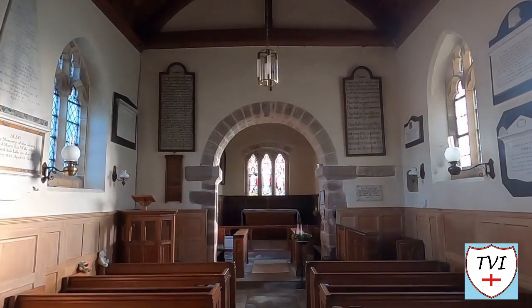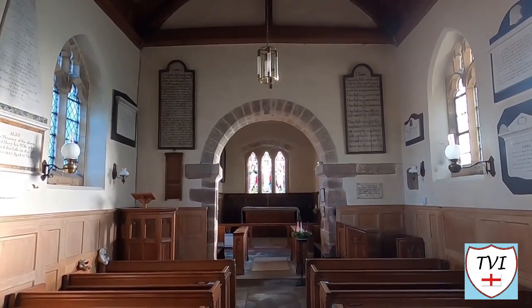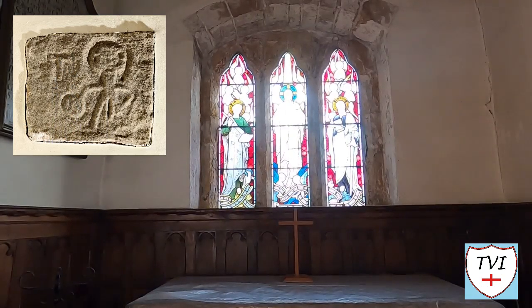St Michael's other notable feature is called the Devil Stone. It has a rubbing of a figure holding a severed head and a sacrificial knife, identified by historians as Sheela na gig, the Celtic goddess of creation and destruction.